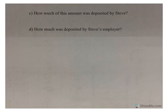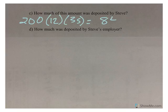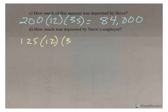How much of this was deposited by Steve? Well, remember, he's putting in $200 a month, 12 months a year, for 35 years. So he deposited $84,000 of that. Not bad. You're giving in $84,000, but you're getting $313,000 in return. Steve's employer put in $125 a month for 12 months for 35 years. They put in $52,500.